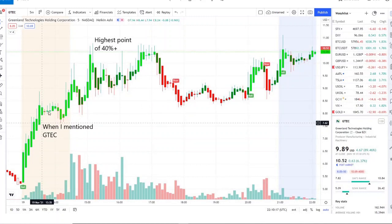It finally started to sit sideways, have a slight dip. It hit around 7.62, mentioned it a little bit earlier than that, and it started to rip towards the bell, and it gave us a highest point of 40% plus through the dips and rips since the moment we mentioned it, guys.